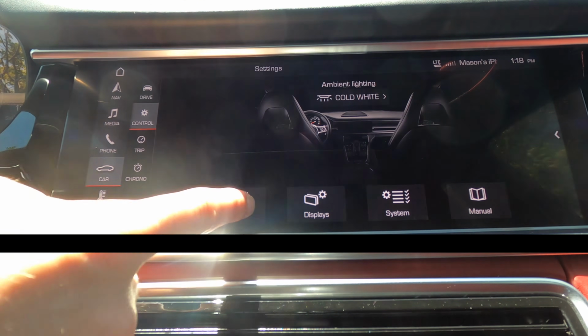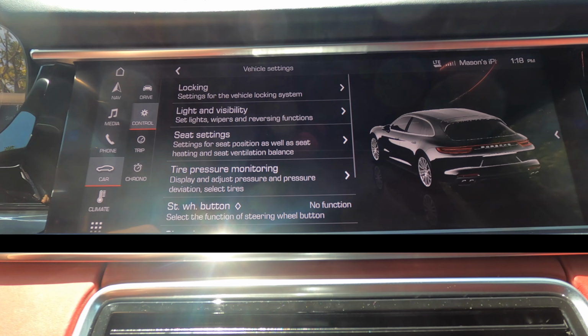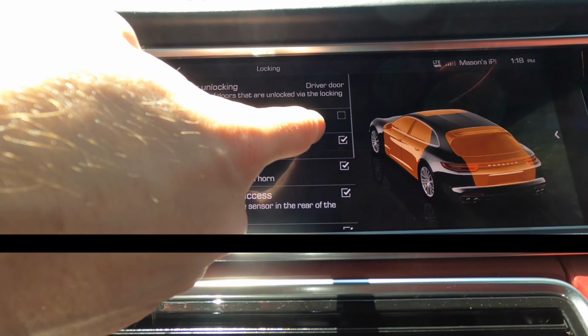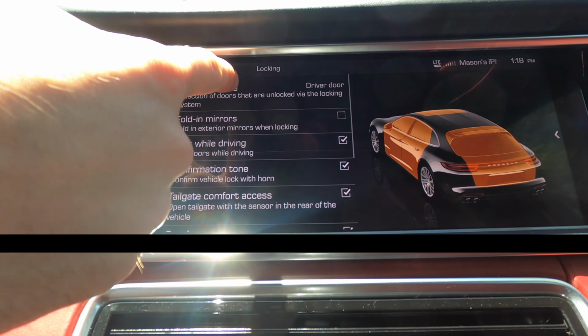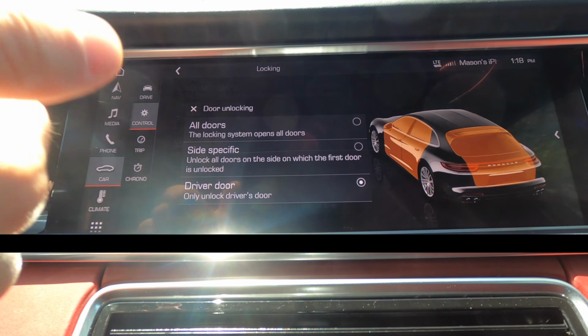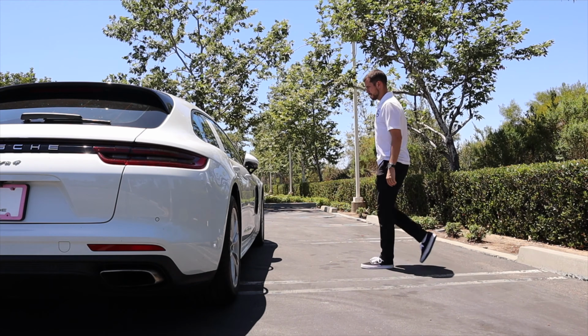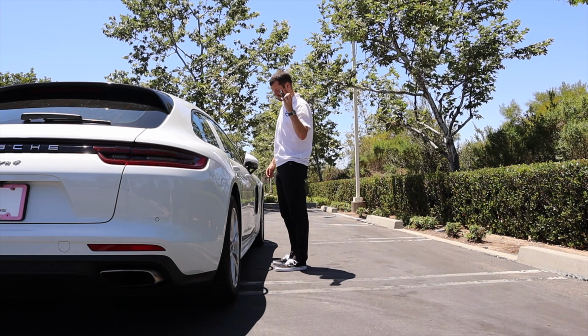Now if I go to the vehicle settings, we have a lot of locking, unlocking settings. Here is where you can have the doors fold in. We can have all the doors unlock when you press the unlock button on your key, or just side specific. So let's say that you were just on the passenger side of your Panamera and you were approaching the car, you would hit the unlock button, only the passenger side doors would unlock, not the driver's side doors.